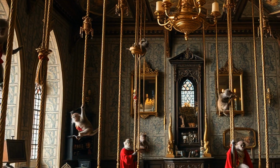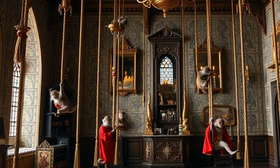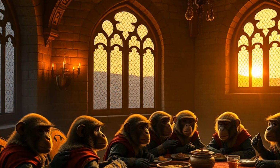The monks at the tower had no clue how to care for it, so they experimented with feeding it everything from wine to beef. Spoiler alert, elephants don't actually love English cuisine.